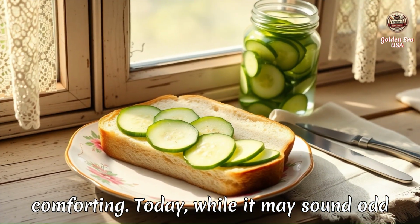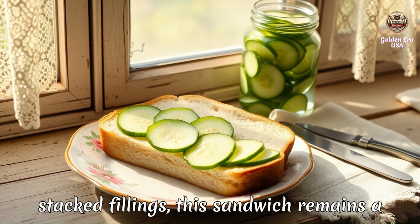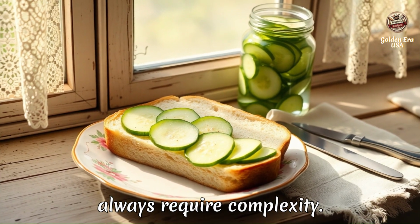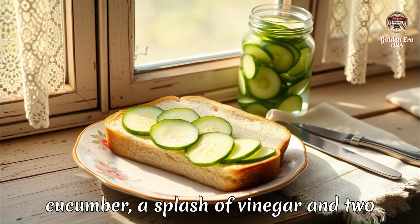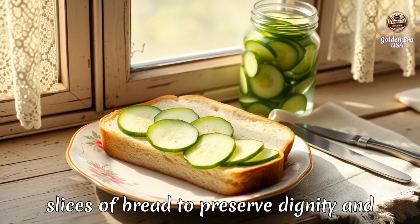Today, while it may sound odd to modern tastes obsessed with sauces and stacked fillings, this sandwich remains a quiet reminder of how flavor doesn't always require complexity. Sometimes, it only takes a garden cucumber, a splash of vinegar, and 2 slices of bread to preserve dignity and lunch.